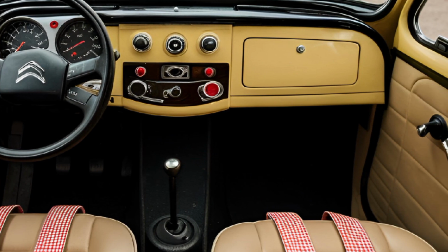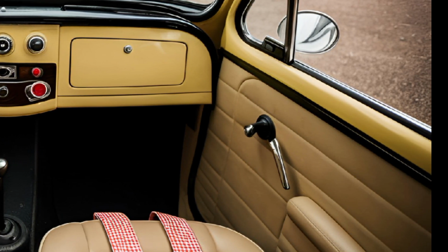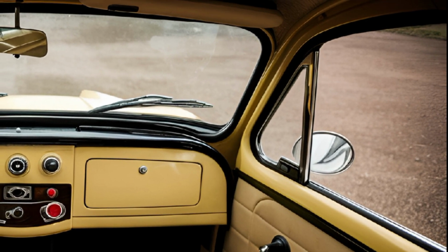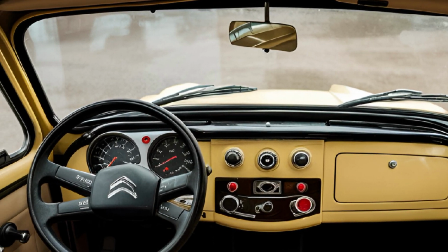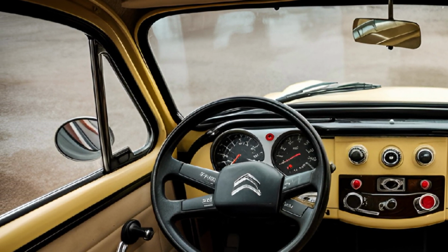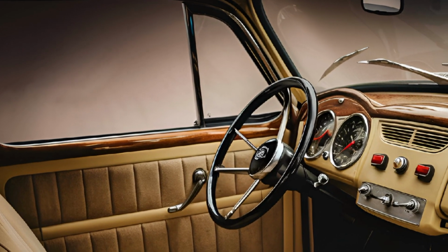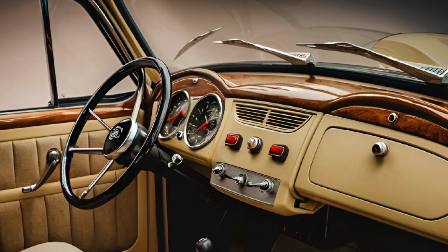Comfort has been a priority in the 2025 model. The seats are plush, yet they maintain the unique charm of the classic 2CV. The generous use of sustainable materials inside adds to the eco-friendly appeal of the car. Despite its compact dimensions, the car offers ample headroom and legroom thanks to clever interior design.